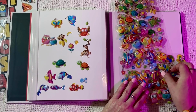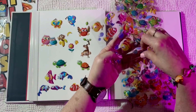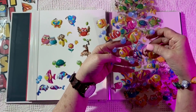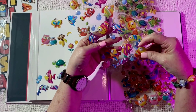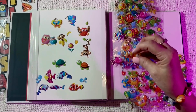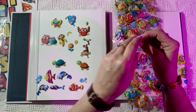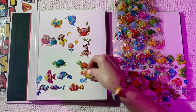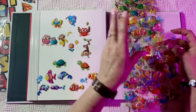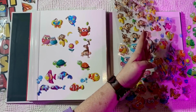You cannot put butterflies down on the bottom because butterflies fly into the sky. So now we have fish on the bottom, turtles in the middle because they're on top of the pond some of the time, most of the time. Monkeys a little bit further up because they're in the trees. Owls are usually in the trees too, but they can fly, so all of those guys can kind of be around the same place, but I'm sorry, the fish just have to go down below.